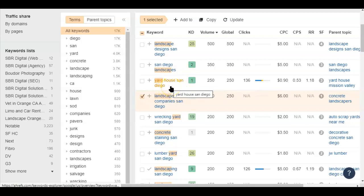Yard House San Diego, I'm going to be honest, I'm not sure if that's a restaurant, if that's a type of service, I'm not sure. So I'm not going to put my money on that one.